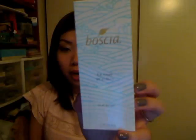I picked up this Boscia or Boscia, however you want to pronounce it. This is their BB cream. I think it's great that companies here in the US are jumping on the bandwagon, coming out with their own BB creams because it's supposed to be really good for your skin. It's a really big thing in Asia, and it was kind of hard to come by here in the States. So I think it's great that companies that we know, that are pretty easily accessible to us here in the States, are now coming out with their own.